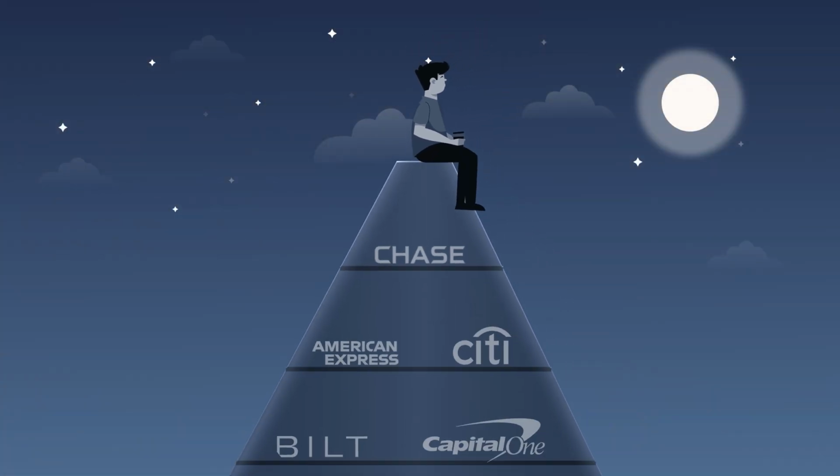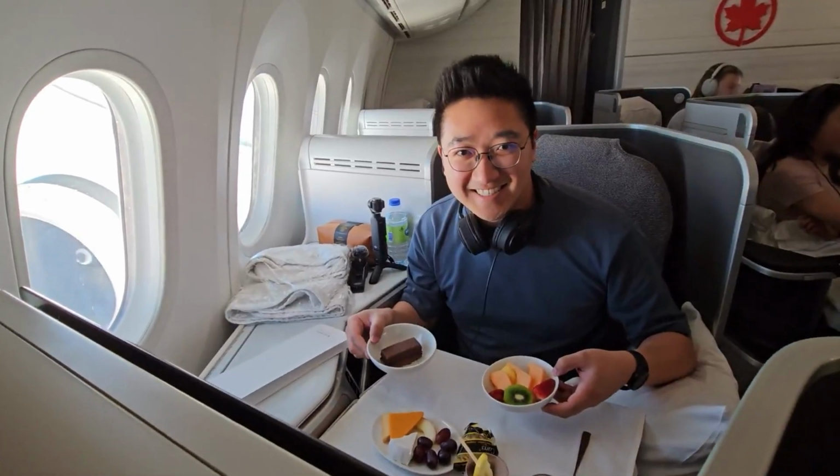You might be sitting on a gold mine of value with your credit card points and not even realize it. While most people settle for cashback and gift cards, I've used those same points to unlock far more value, saving tens of thousands of dollars on experiences like these and these.